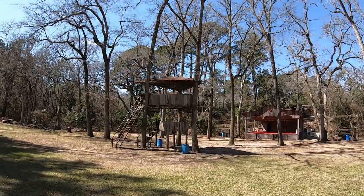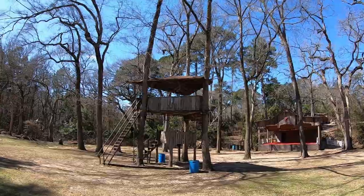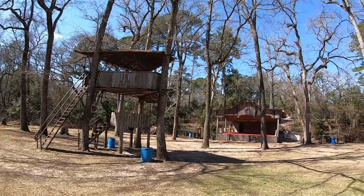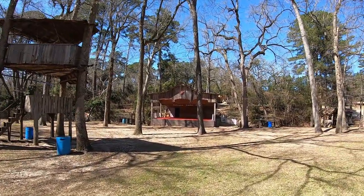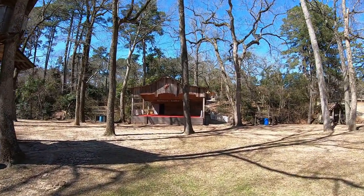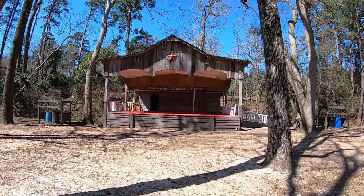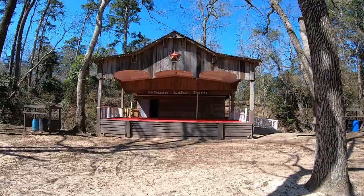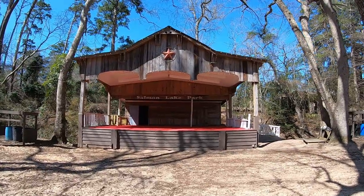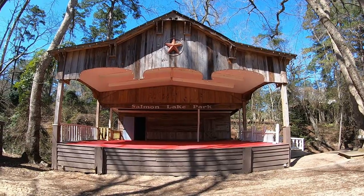You can even rent and stay in a treehouse here. Look at that. That looks like fun. Now, one of the cool things about this park is every year they have a really big gospel and bluegrass festival. I think they last about a week each, so it'd be great for family and friends just to come out here and have a great time. It's good old-fashioned wholesome fun.